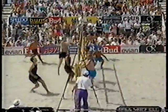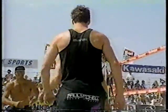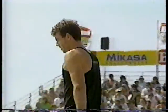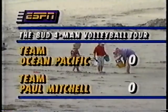Greenbaum serves it up. Oh, and Ivey quickly ripping down the line. Well, we saw him stumble as he approached that ball and then still has enough strength to get up there and pound that ball down the line as if nothing is wrong. The question was, could Ivey do it out here against these big blocks on the beach? There's your answer. There's a timeout, and we're tied at zeros on center court. We'll be right back.